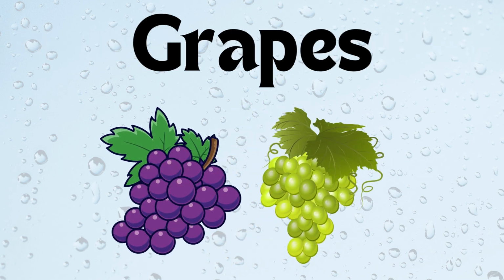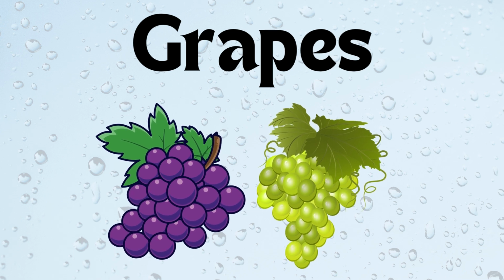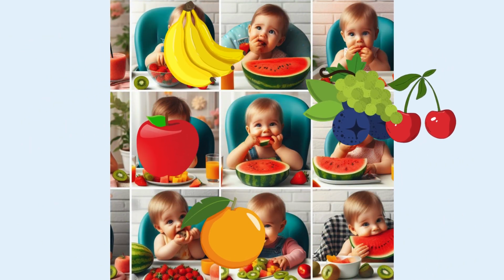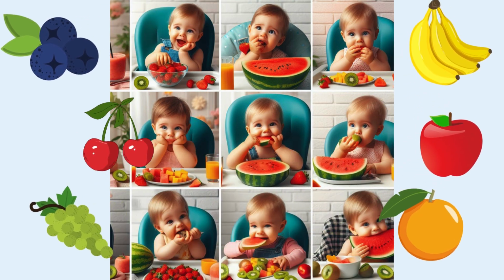Grapes. Seedless and easy to handle. Cut them into halves. Watermelon. Juicy slices for hot days. Yum! Now, let's see how our little taste testers react.